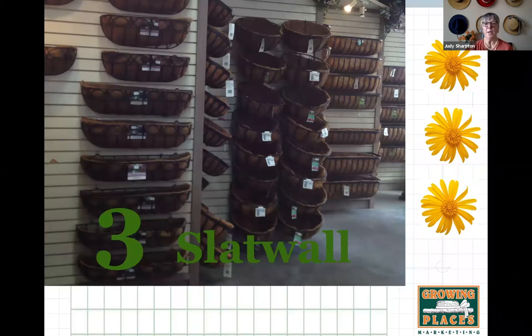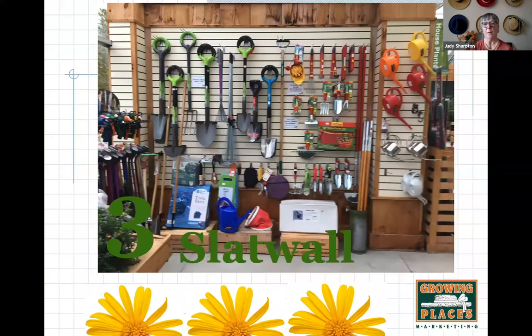Remember, the one reason to have a store is customer merchandise contact. So I can see the merchandise, I can touch it, I can put my hands on it, I can easily shop it. And this is one of those areas where vertical display will sell this product if you show it to the customer. But slat wall or store wall, which is another kind of product that you can purchase, gives you that option.